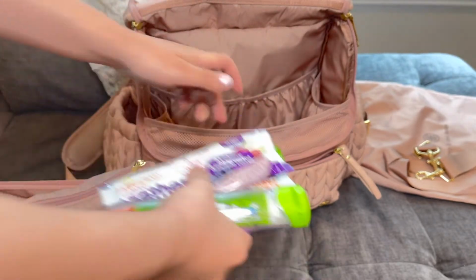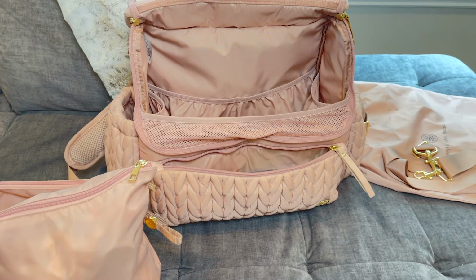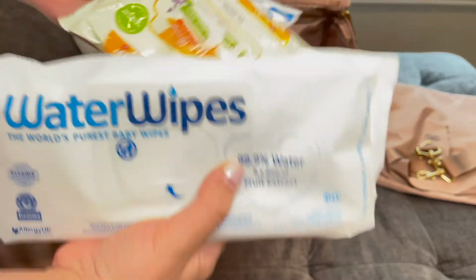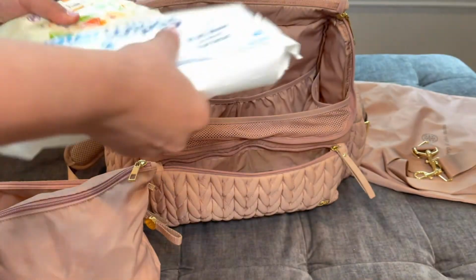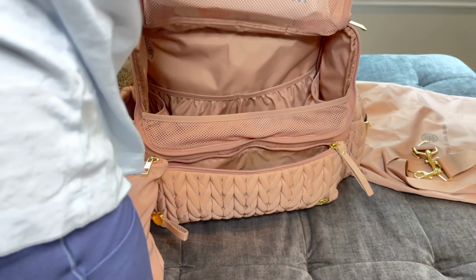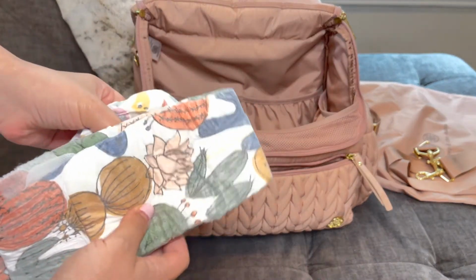Snacks are a must have, so I usually have some fruity ones and also some veggie ones. New thing for us is this EpiPen. My daughter is allergic to milk and eggs, so her specialist suggested we have one just in case of an emergency. Then we have the Water Wipes. They have been working phenomenal for us. We still love them. Those are the only wipes she was able to use. And then we have the Boogie Wipes, as well as the Munchkin pacifier ones. The pacifier wipes we don't use as much. We usually just put her passy under the water and wash it that way.